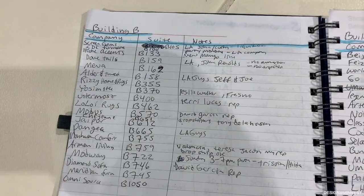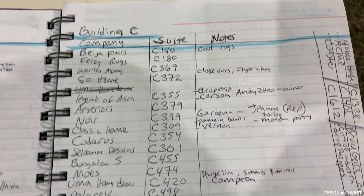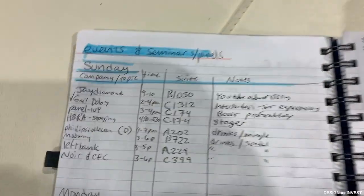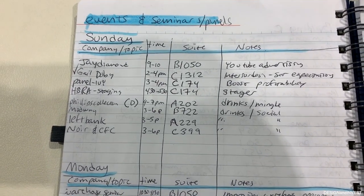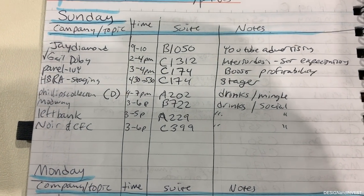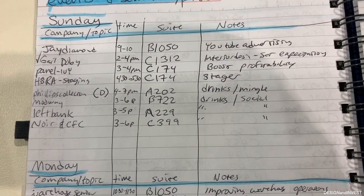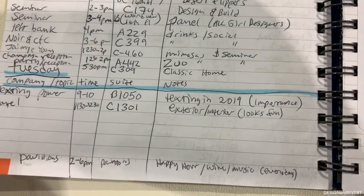Here's Building B, broken down, suite numbers. Building C has a lot of vendors, great vendors, and then I had to use the side column too. And then here are events and specials and panels, seminars, things like that, happy hours. So on Sunday, here's the time scheduled, and I went to a really cool one on Sunday for staging, a bunch of staging professionals, also some drinks and mingles Monday, Tuesday. So this really helps me stay on point.